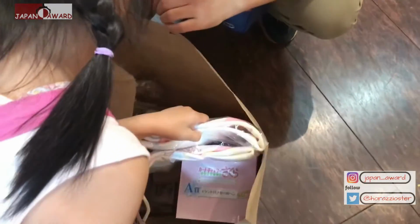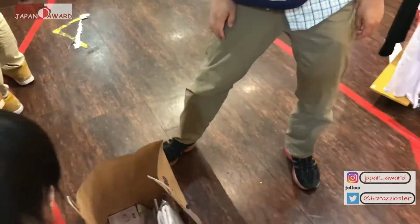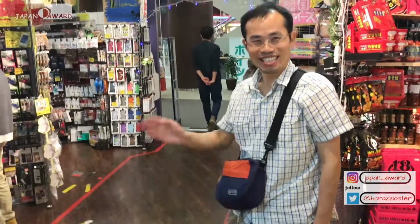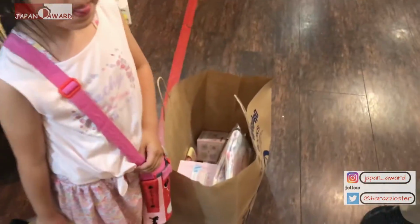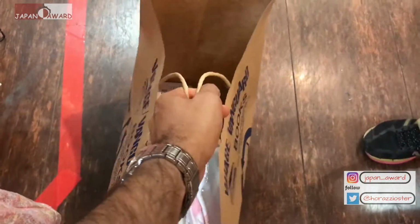All right, congratulations, Kelly. This is your bag full of prizes. And thank you to our friends who helped us get them. Thank you so much, guys. Thank you. You were really lucky for us. There were a lot of prizes here, but she managed to get the A prize for you.